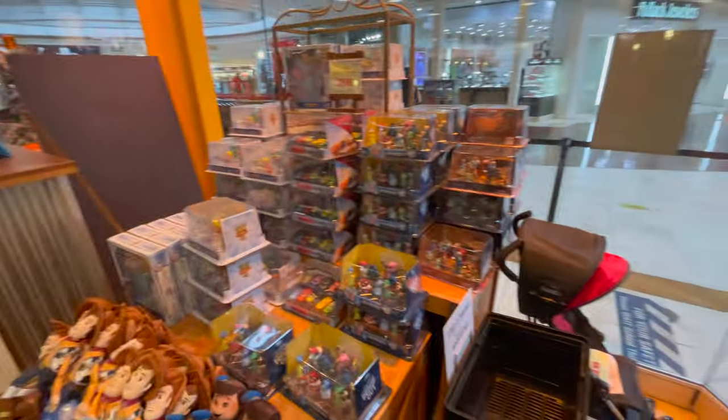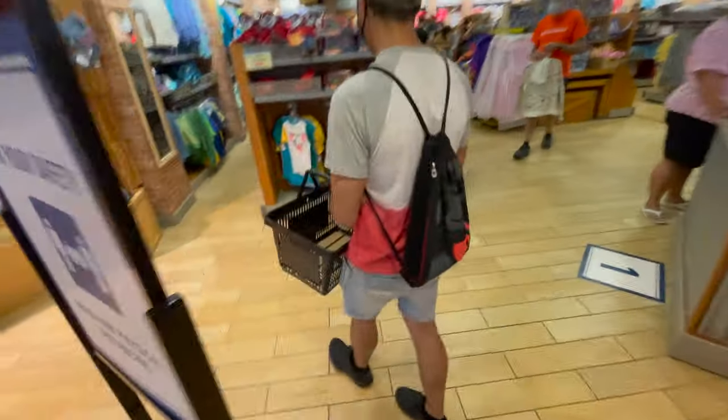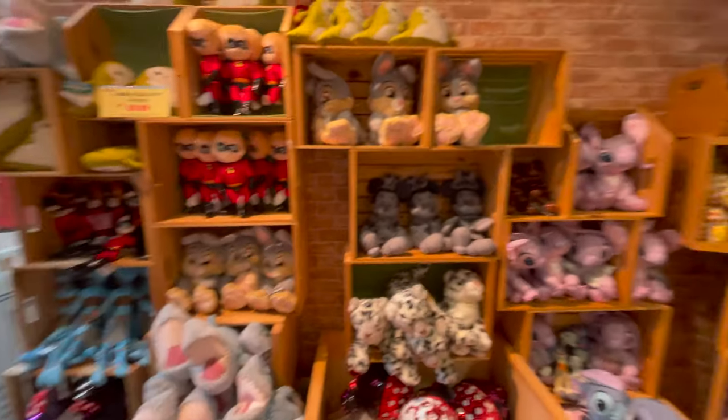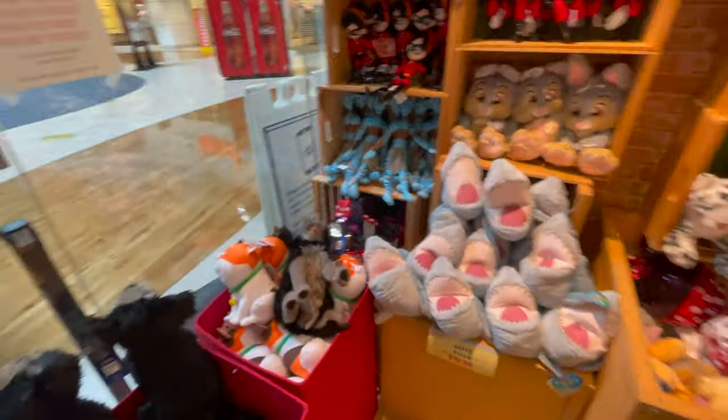I'm excited to go because I feel like I really missed it on Saturday. So we'll show you what's inside. Come with us. All right, so here we are. There was no wait. We just walked right in. So let's start with this plush corner here and see if there's anything new.